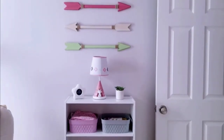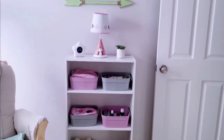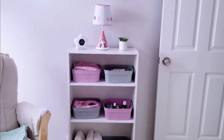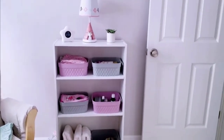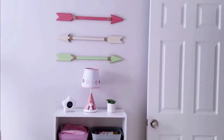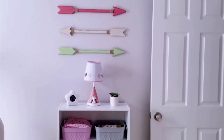This was actually something we added almost at the very end of creating our nursery, this shelf here, because there were a bunch of items that we thought we would still need within arm's reach that just weren't going to fit into the changing table area and needed to be closer to the nursing chair instead. So on top, we do have some decorations that just went with the colors of the room and with the theme of the nursery set.